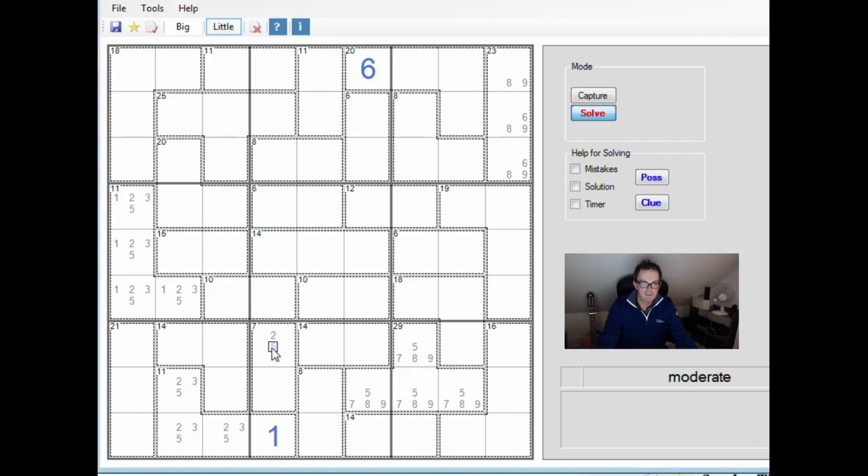Why do I say that? Well, let's think about it. If I put the 2 and the 5 in, how do we now fill this 8 cage? This 8 cage can either be 1, 7, well, it can't be now because we've got a 1 here, 2, 6, well, it can't be, we've got a 2 here, or 3, 5, can't be because we have a 5 here. So in fact, this 7 cage has to be 3 and 4.